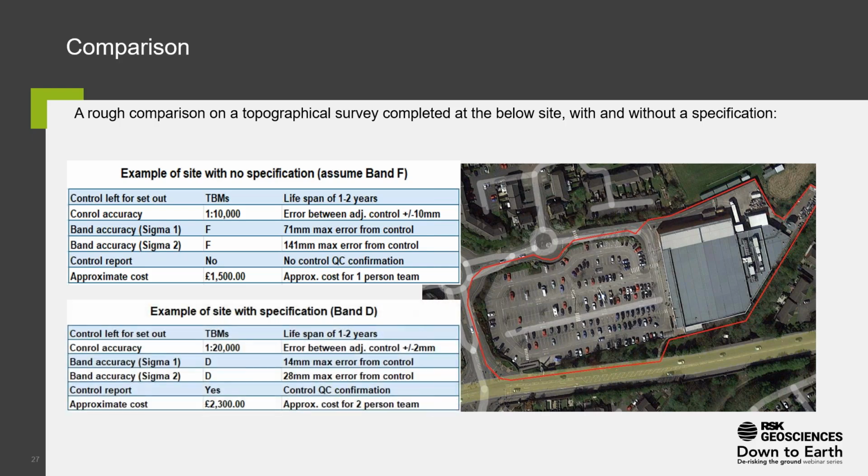So if we look at the other option where we provide a specification, there's a slight error here.